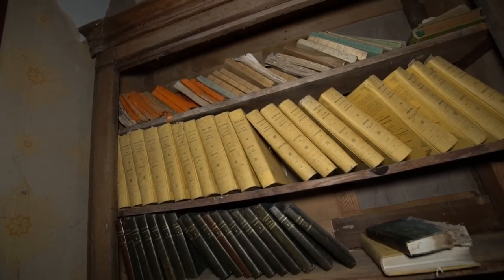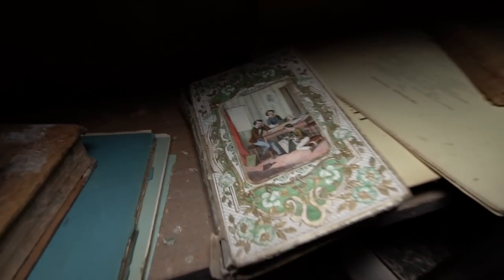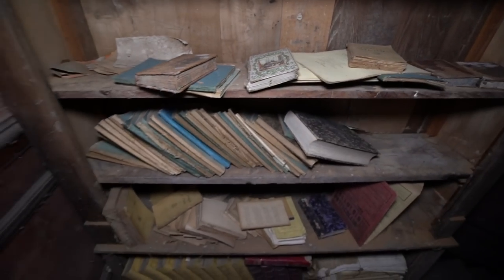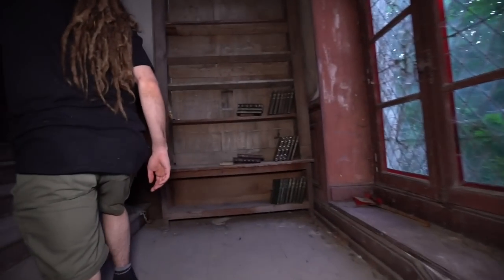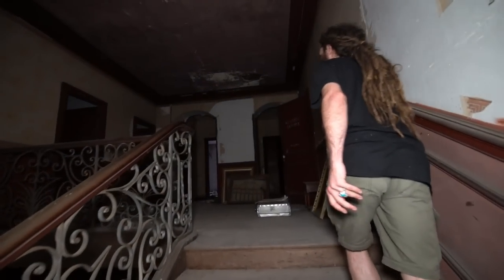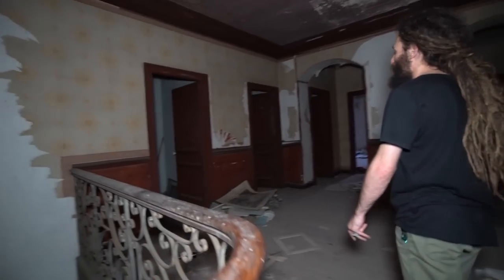Books wherever they could. I love these windows. Another bookcase. It's so hot in there. It's a hot day.